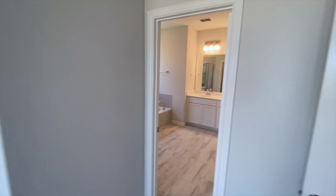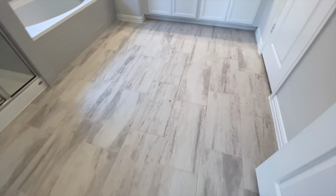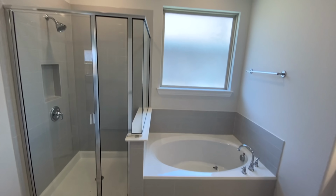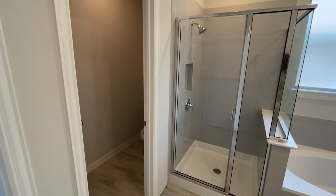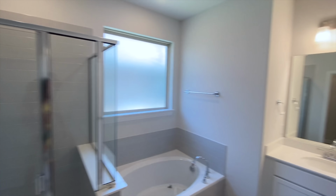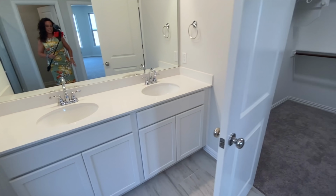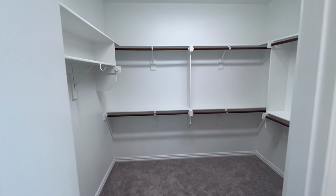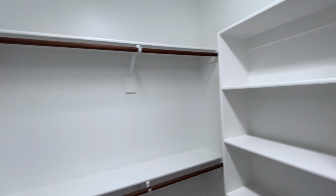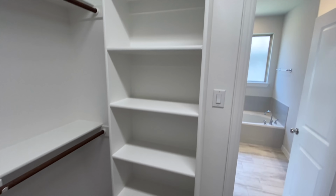And then we have the master bath. Ooh, I like the tile. That is pretty. Okay, and then we've got the bathtub and the shower. And then you have the little water closet over there. You could always hang a cabinet above there. Then you have his and her sinks on the single vanity. And then you also have a nice large master closet with shelves. That's where my shoes would live, or some of them anyway. I have a lot of shoes.